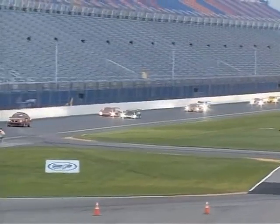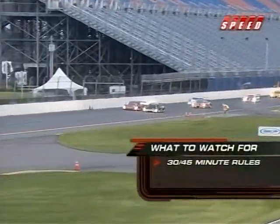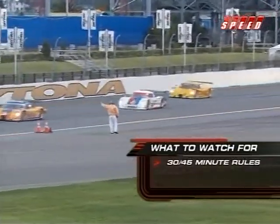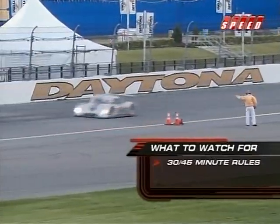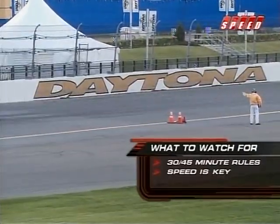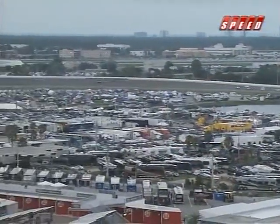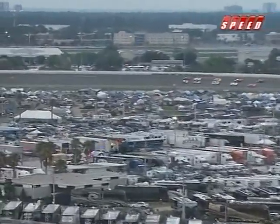Let's take you to what to watch for, our 3 points. And as always, speaking of points, the 30-45 minute rule is in effect. If you want to score championship points, you must do 30 minutes and a mandatory stop within the first 45 minutes. And speed is going to be the key here this evening. If we saw green flag running and dry, this race could go down in just over 2 hours, so strategy will be key. Will teams take an early pit stop and then just do one more? But being dry is a key factor.